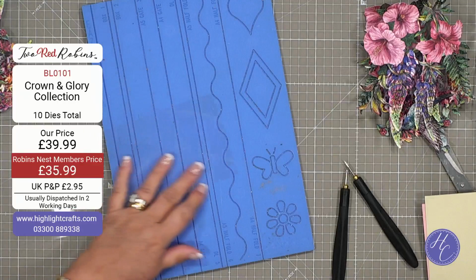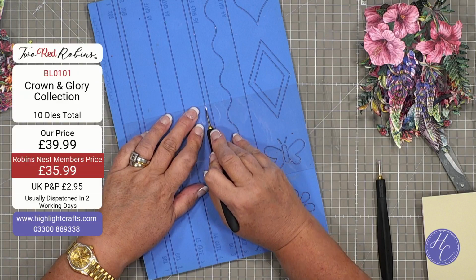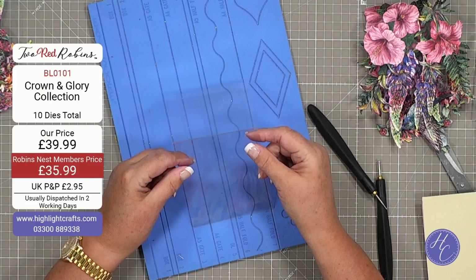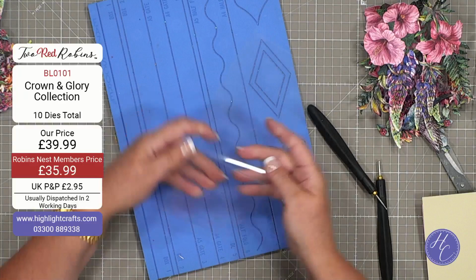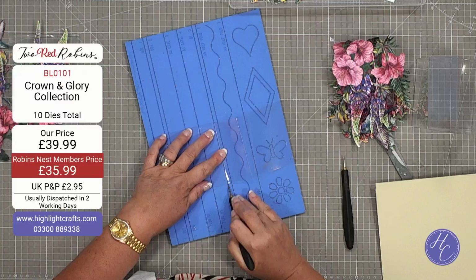So what I want us to do is take a pokey tool, and we're going to use the point of the pokey tool, and I'm just pushing it right into that score line. And that then, look at that, it holds its shape straight away. It's holding its shape. And does it mark it? Absolutely not. So then I'm going to do the same thing on the other side, and I'm just going to score it. Oops, make sure you stay in that score line, because I didn't, I moved it out. And I'm just going to fold that.